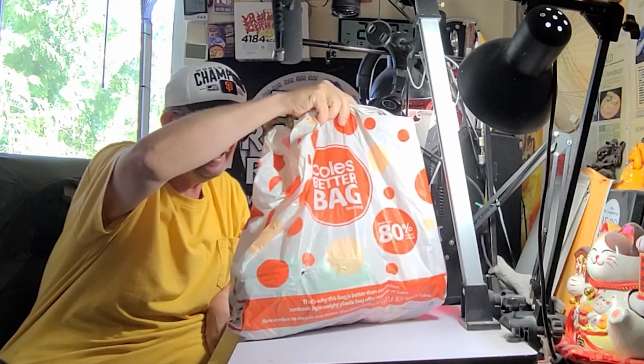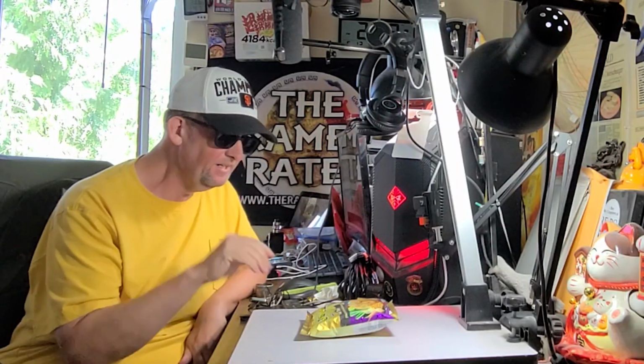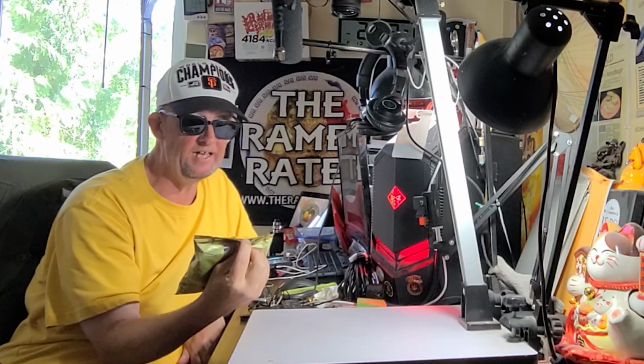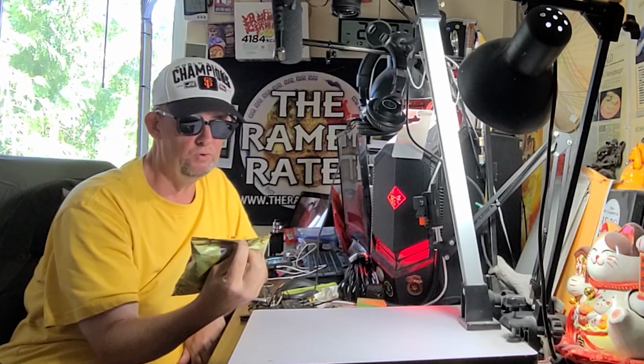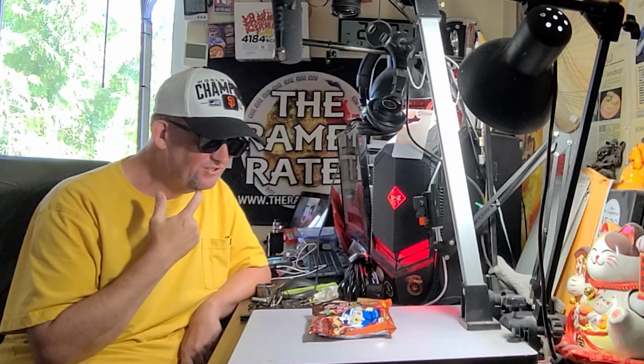And a large bag. Let's see what's inside. First off, we have an export version of Yum Yum's Pad Thai, and this is a pretty big pack. I've never seen them come this big, and yeah, this is cool. Thank you. I knew this one was gonna be in here, and I've never seen anybody else talking about it, so I think I'm probably gonna be getting to this pretty quick. This is Samyang Yakisoba Bulldog, and I guess it comes with mayo to put on it. This is interesting. Yeah, thank you.